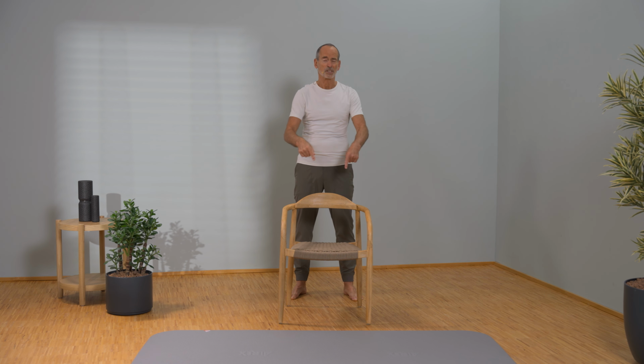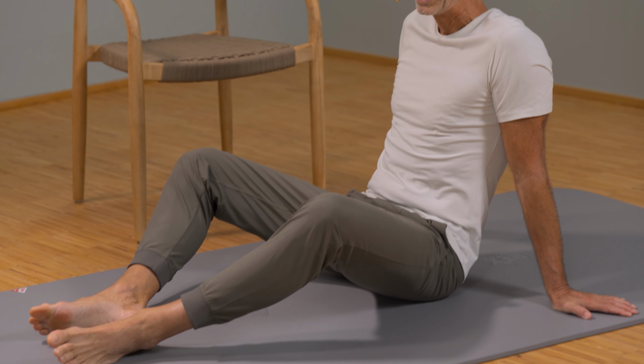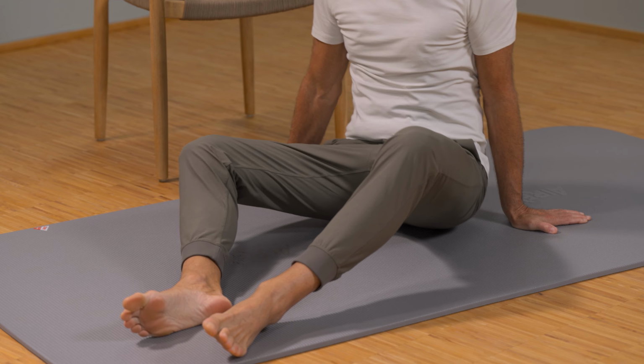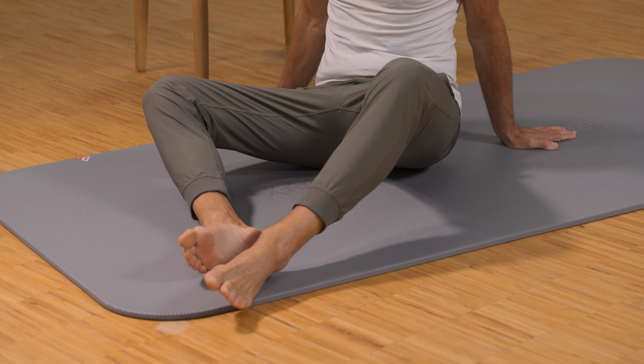But now we are focusing on these two. The second exercise, we do it on the ground. Please go to the mat and sit down very loosely on the mat. And then we start with the right side, your right leg in front of you, in such a way that the lower leg is parallel to the front edge of the mat and a 90-degree angle here in the leg. And then you put your knee down.